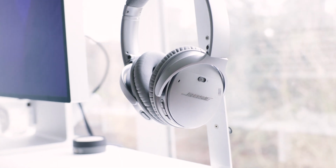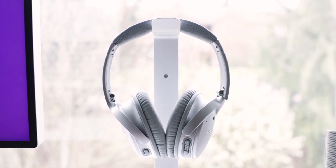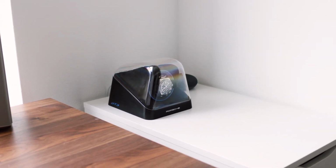I'm still trying to wrangle all these cables behind my desk and organize things, but I really do like the headphones. Every once in a while, when I don't want to use speakers and I want to listen to a podcast or audiobook while I'm working, it's nice to just put those on and kick back.